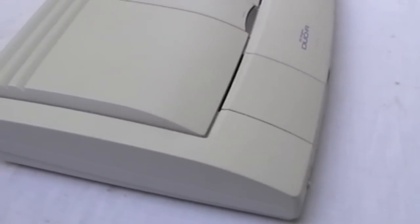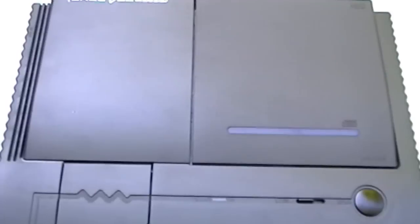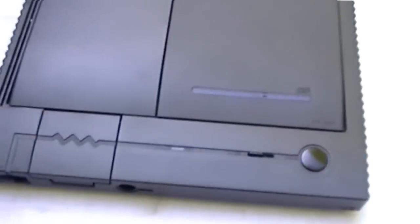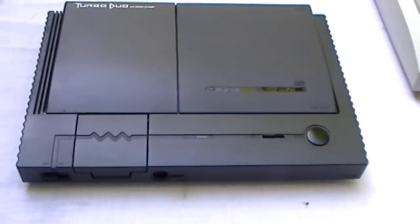Just really fabulous design. But apparently, when they released it in America, they changed the design to this, which I think is even better. And this is the Turbo Duo. It's a little smaller. It's a little lower. There's a good comparison right there.